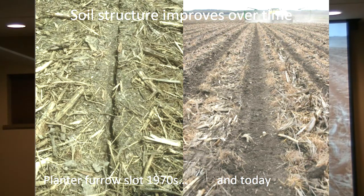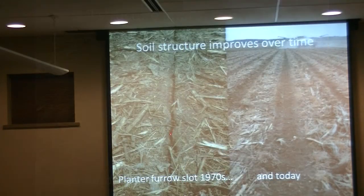This is probably a picture, Jim, you took back in 1978 or '79 of a furrow behind a corn planter. This is corn planted into this, and that's not a desirable slot for a corn seed, is it? If you want to grow perfect corn, that's not the way to do that. Now, there could be a lot of reasons for that. One could be maybe the way the planter was set up. Two, it could have been too darn wet the day he planted it.